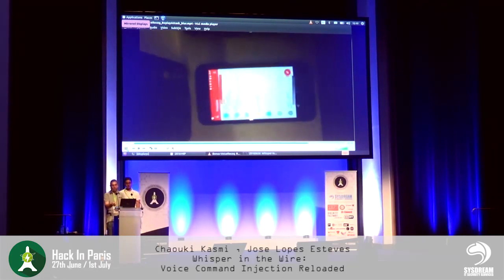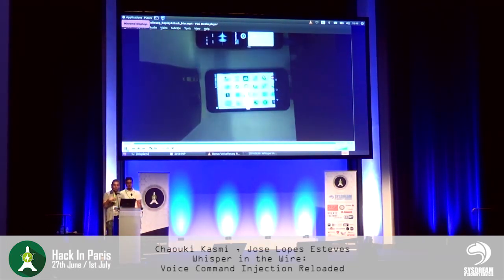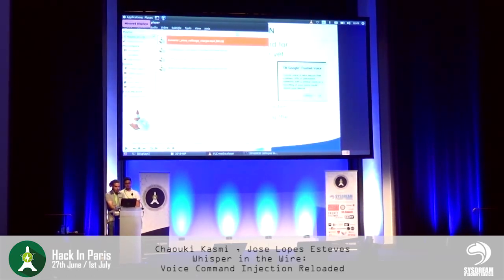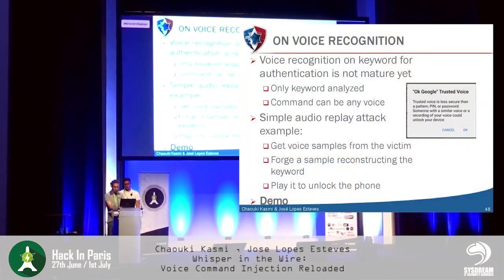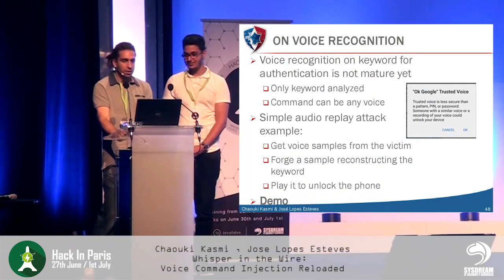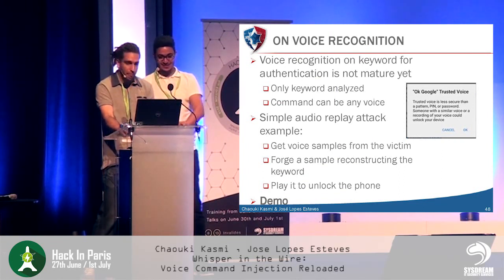And now the Gmail application is open, but the phone is also totally unlocked. So we do not recommend using voice recognition for unlocking the phones for now.